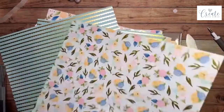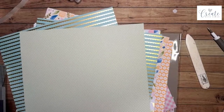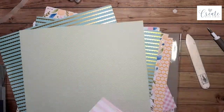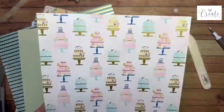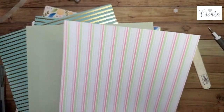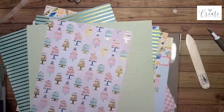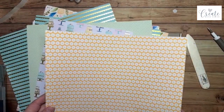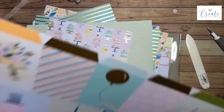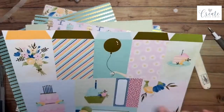Okay, another floral on the back, very muted. And then we have this one right here that has cakes with gold foil, and then this beautiful stripe. And then we have this. Wait till you see what's on the back of this. Look at that. You can cut out these tags and put things on.